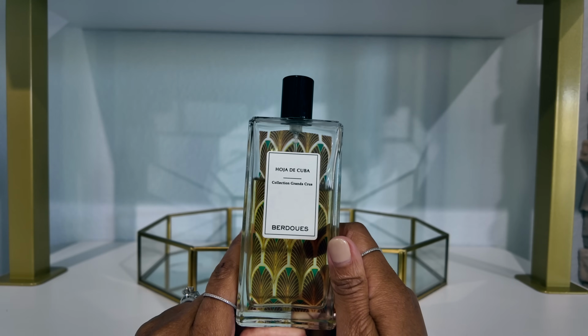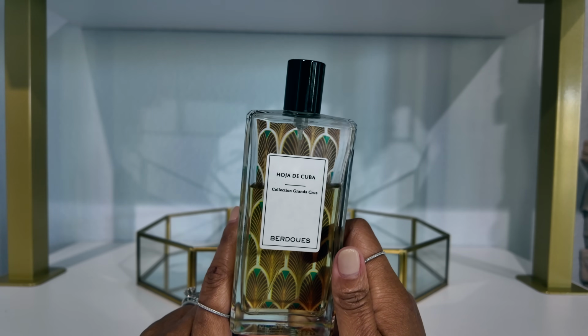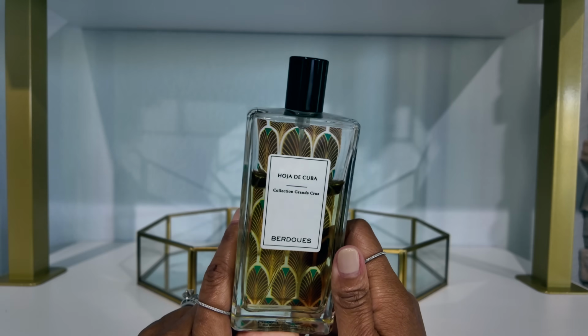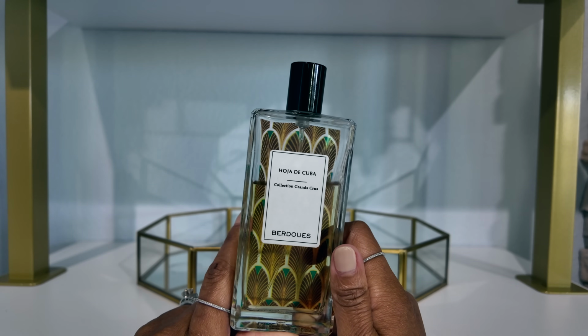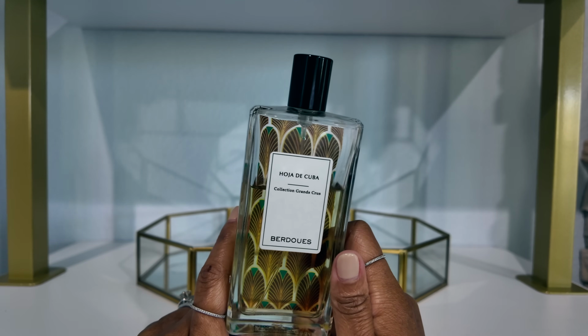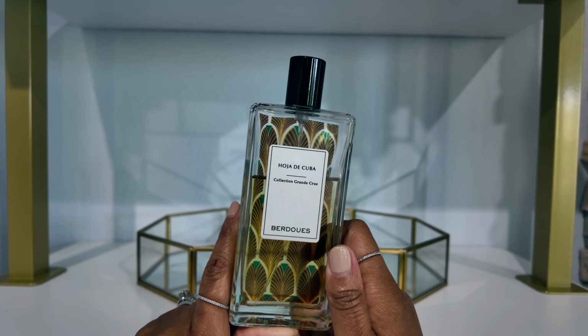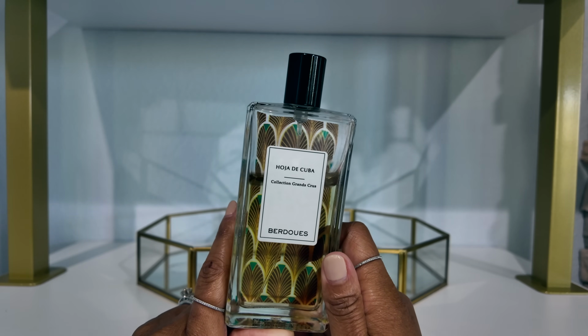I probably wore this like 5 times. I wore it to bed. I wore it around my house. I wore it out, and I just really enjoyed it to the point that I looked it up to see if I could find a backup bottle because I think this is discontinued. I did not buy a backup bottle yet, but I am greatly considering it. So really enjoyed this month.